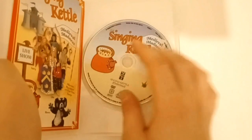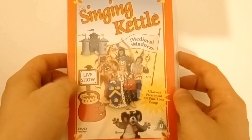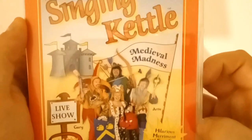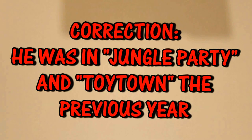Sing and Kill, Medieval Madness, and there's a disc in it. Yay! Yeah, this show was all right. It was the first show to feature Kevin, the one in the back playing Robin Hood.